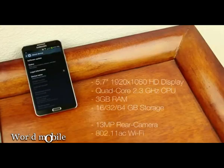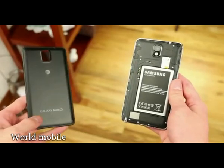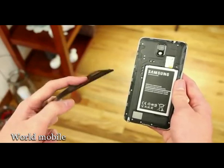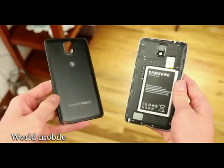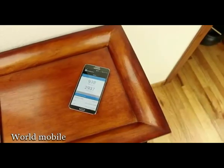The Note 3 also has impressive specs with a quad-core 2.3 GHz CPU and 3 GB of RAM. This thing is definitely a powerhouse. Does the Note 3 die really quickly in terms of battery life because of those high specs? Actually, no. This has a 3200 mAh battery, and it is replaceable too. So it's pretty good if you want to replace the battery if it's about to die. You can put in another battery, and it does last a pretty long time.